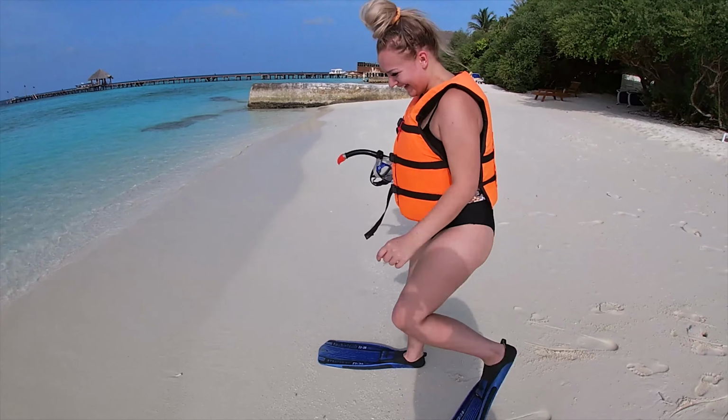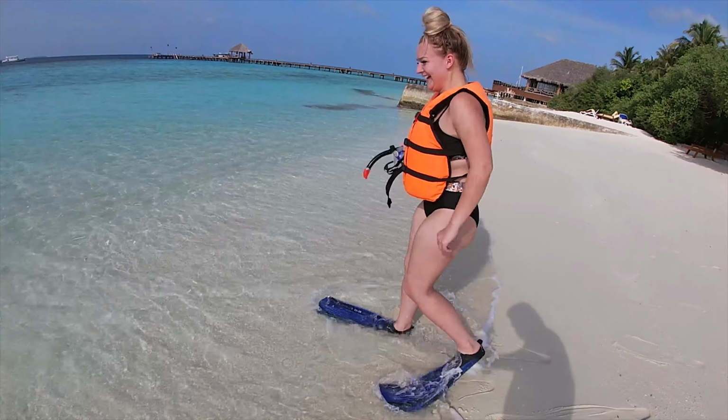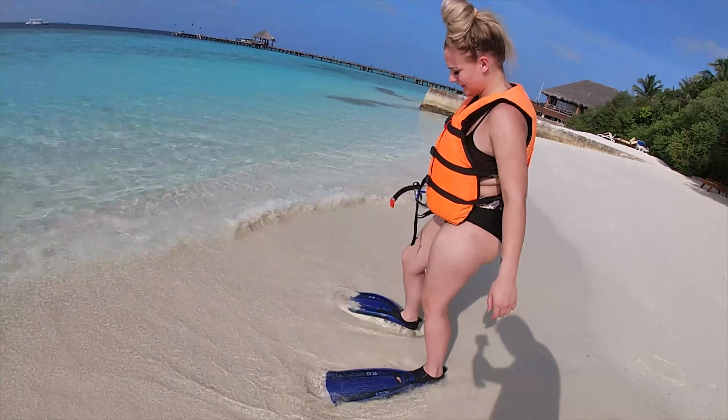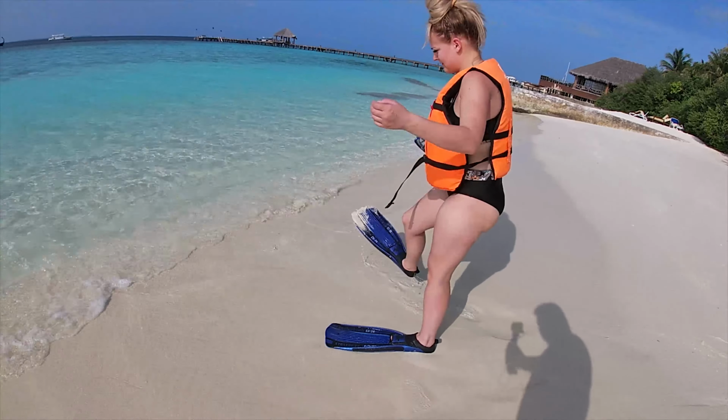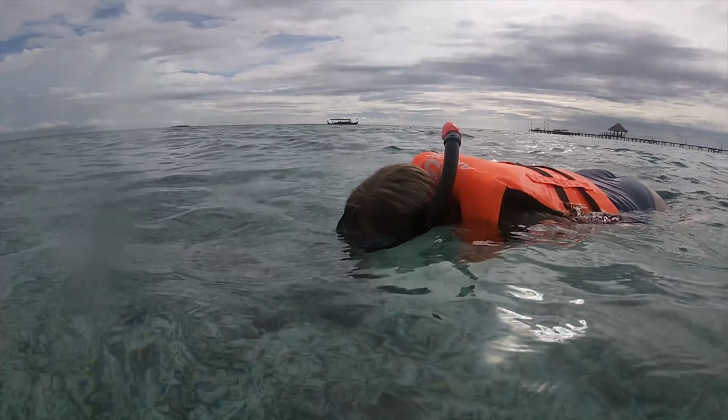We're ready to snorkel. Are you ready? Whee! Whoa! How are you supposed to walk in? This is Rachel snorkeling for the first time.